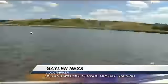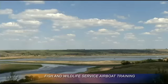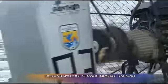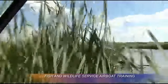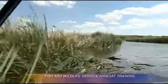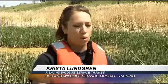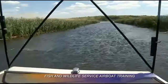Fish and Wildlife Services got very involved in floods, the Fargo flood, the Bismarck flood, and the Minot flood. They have classroom time, but to operate an airboat, each trainee needs to put in 40 hours of steer time before they're deemed ready. Right now we're doing the practical application, so we're actually getting out on the water, and we're running a few courses so that we can get the feel of how they go turning.